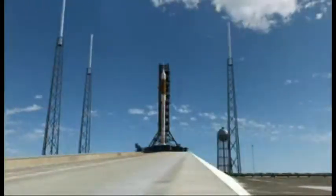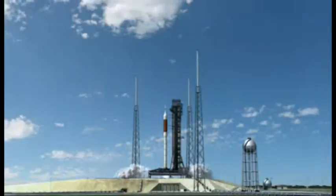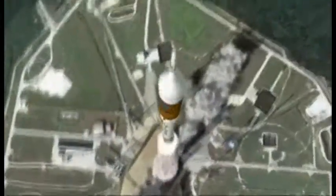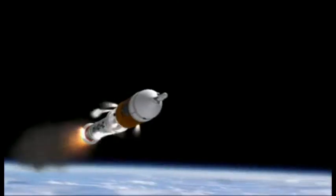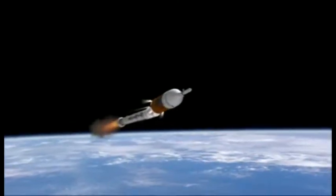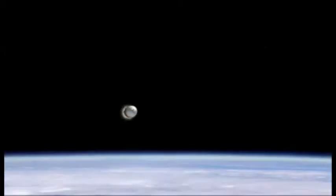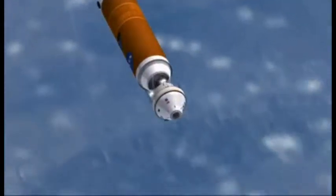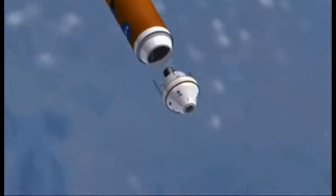The launch vehicle for Orion is called Ares 1. It features two key components utilizing legacy hardware. A solid rocket booster similar to that used by the Space Shuttle comprises the lower stage of Ares 1. The upper stage features a J2X liquid fuel rocket engine derived from an Apollo-era rocket engine. Using these proven systems, the Ares 1 will get the crew into Earth orbit.